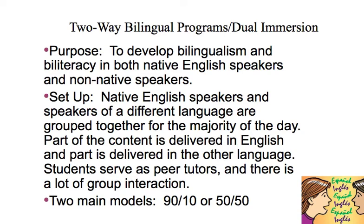So they have a Korean and English dual immersion program. They have a Cantonese English program. They have Spanish and English. They have Vietnamese and English. I think those are the 4 that they currently have. Pomona has a school. It's actually one of the schools that's in Diamond Bar that has a Cantonese and English program. So it just really depends on the population that you're serving.